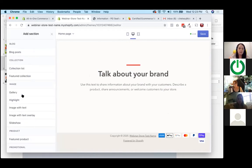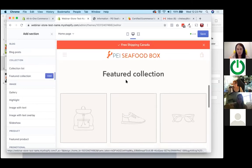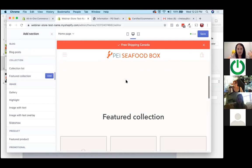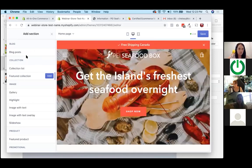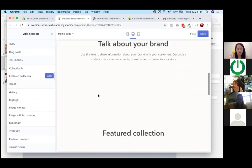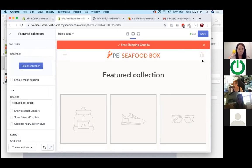And then we're going to add a section and we're going to call it the featured collection. Right now there's nothing showing up here except this example content because I haven't yet set up my collection. But with that being said, the next thing we're going to do now that we have this basic setup with our logo and our colors and our new image, we're going to go in and create our first product. And I'm going to show you how easy that is as well. Okay, so let me save this.